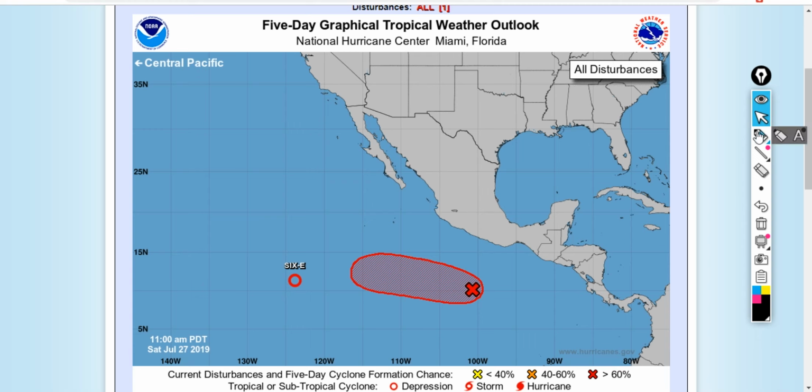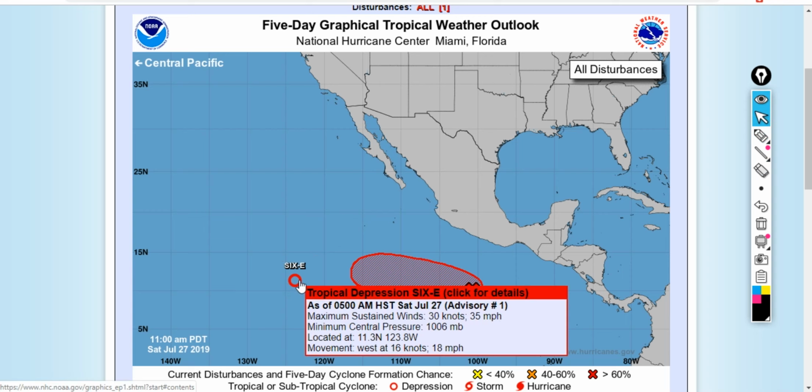So as you can tell, we're going to be looking at the 5-day graphical tropical weather outlook. And here we have Tropical Depression 6. Right now, that was Invest 99E, but then it became a tropical depression. The maximum sustained winds are 35 miles per hour. So it has not changed. It has not gone any stronger based on winds. And if you want to know knots, it's 30 knots here. We also have the minimum central pressure at 1,006 millibars.